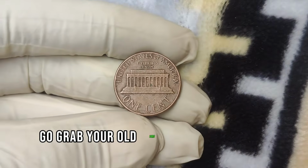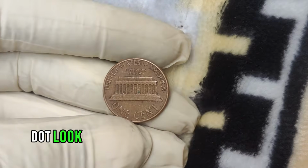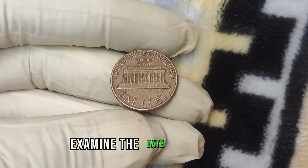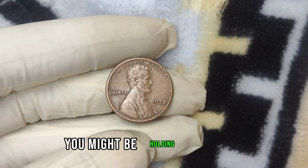Go grab your old jars. Dig through that change box. Open the drawer that hasn't seen daylight since the 90s. Look for a 1978 Lincoln penny without a mint mark. Examine the date and details. If the lettering or Lincoln's outline looks slightly doubled, stop. You might be holding a fortune.